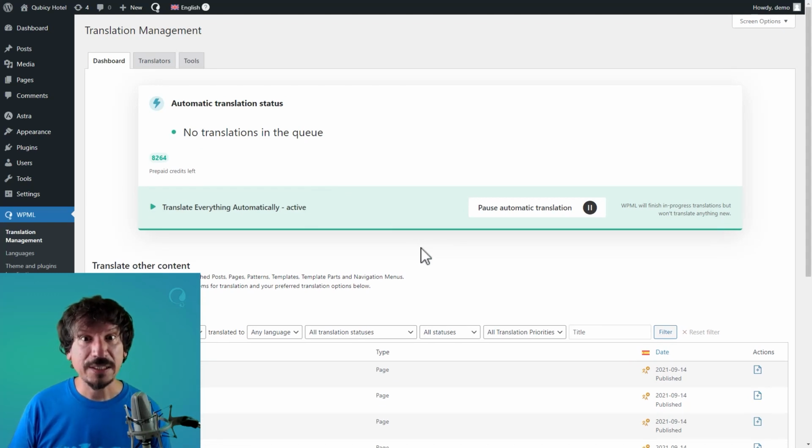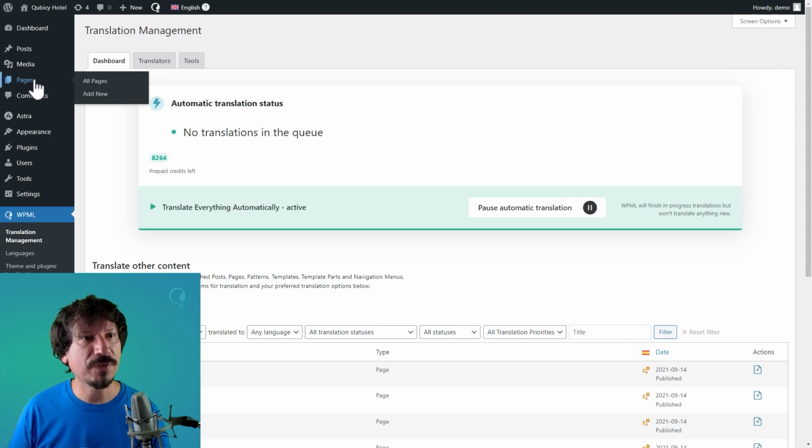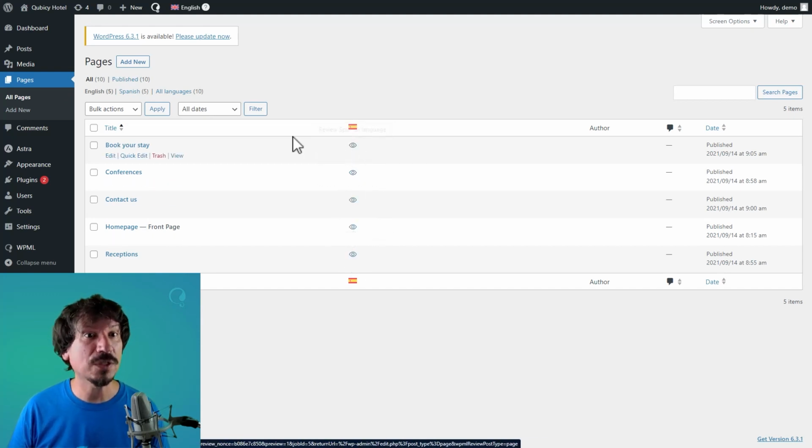And that's it. It seems my page is done. I started with 10,000 translation credits, and it obviously did something. Let's go to pages. And this button says I can review the translation, which means it was done.